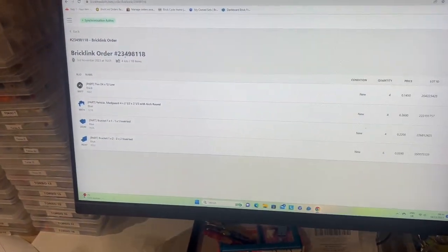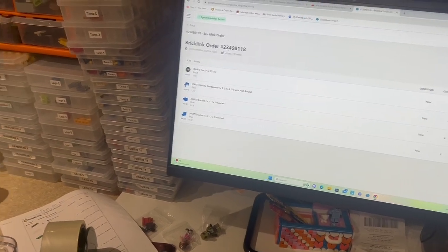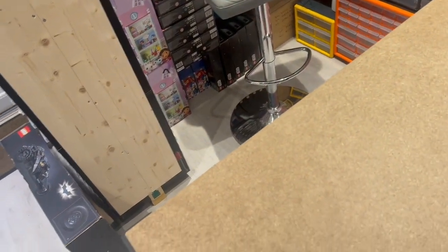Obviously do the Bricklink order and work out the best way of getting a shipping label, etc. And then that's me up to date. In here, do it one-handed.